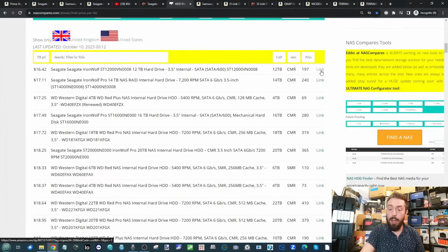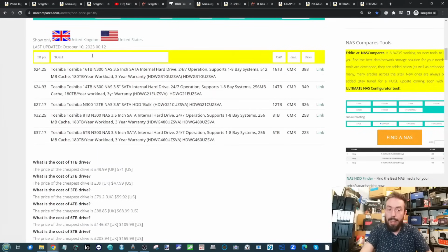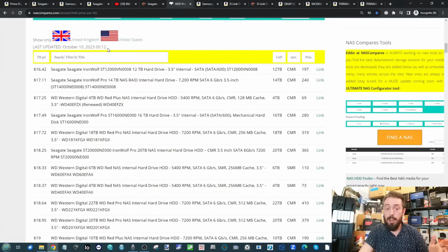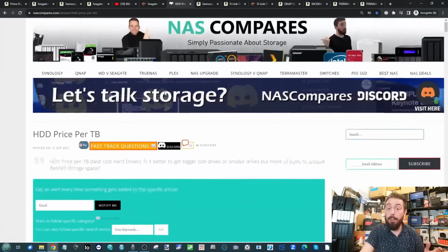And again, you can link to it over there, but also you can filter if you choose and go by Seagate, or you can choose to go for Toshiba. It's a really useful tool to get the very best price drives there. And again, you can select it by different regions. It should track where you are in terms of if you are in Germany, you are in Canada, you are in Australia, and list those results. But again, we should be adding more countries to that list very, very soon. But I recommend using that tool.